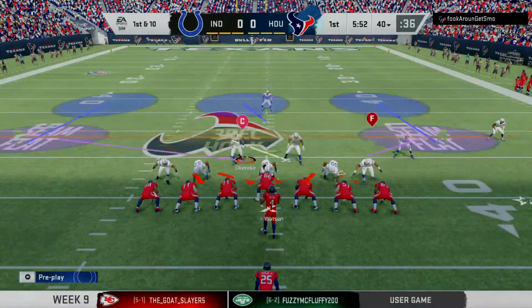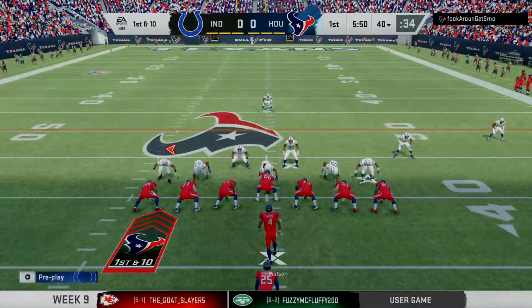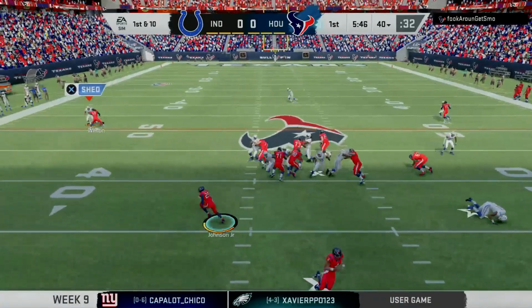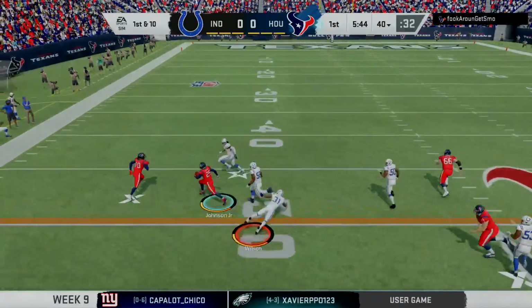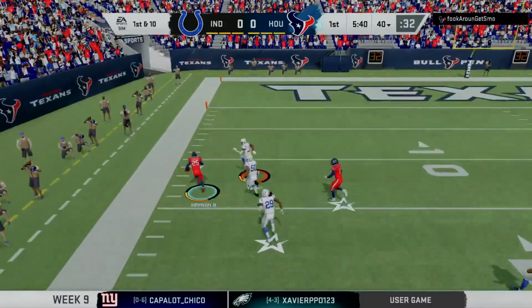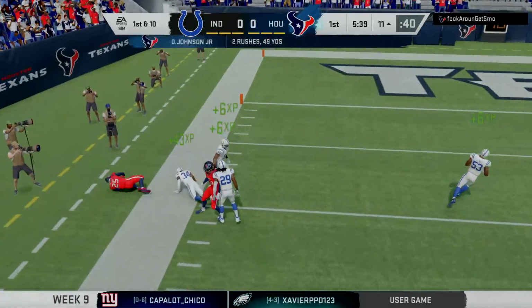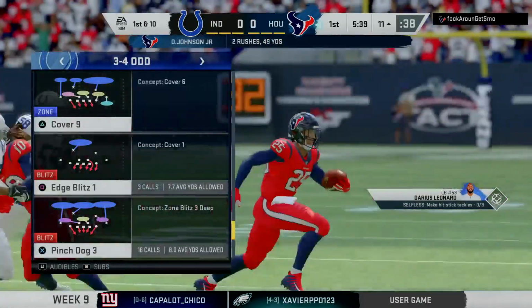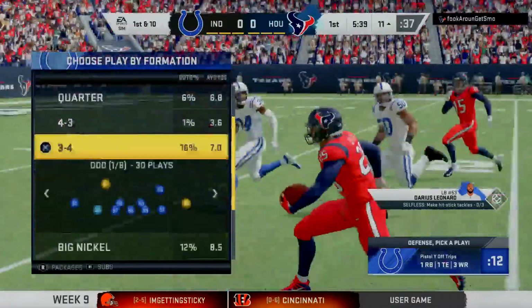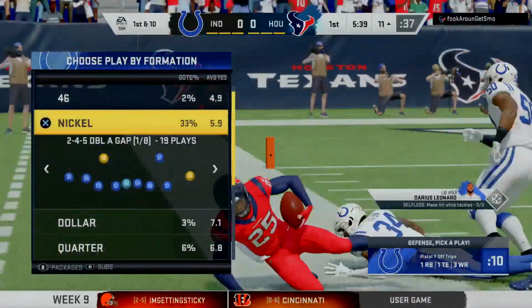After the penalty, a fresh set of downs. It's 1st and 10. Following the penalty, it's Johnson. And some room to work. A big run there by Johnson. 49 yards. They had trouble stopping the run last week at a loss, and here it rears its ugly head early.